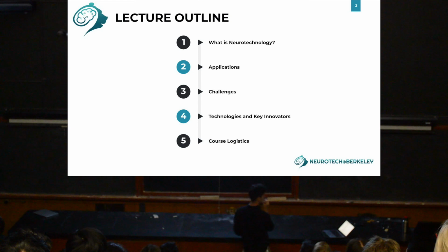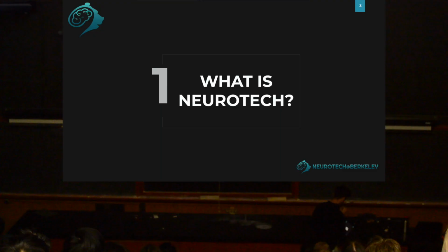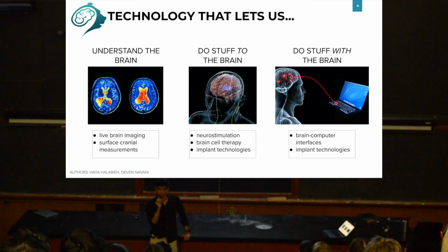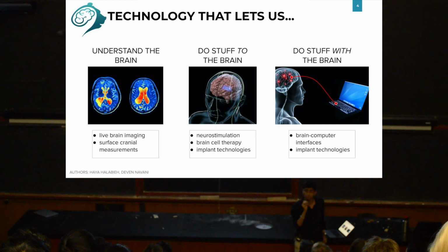Number one, what is Neurotech? So I like to think of it in 3 different ways. Number one is tech that allows you to understand the brain. So live brain imaging and cranial surface measurements are 2 of the most popular examples. There are, of course, other examples like CT scans, fMRIs, which we'll talk about later.